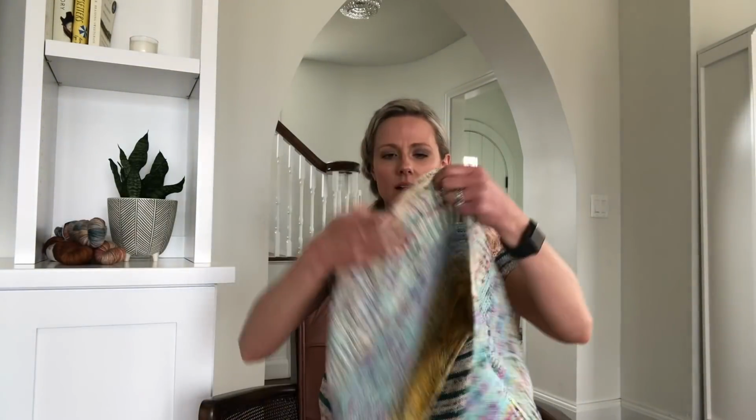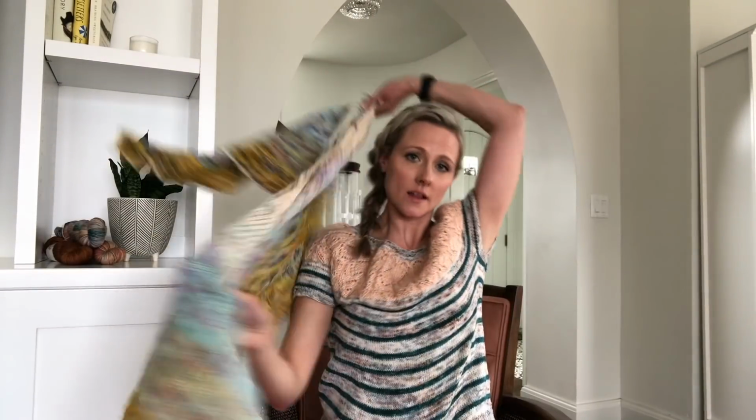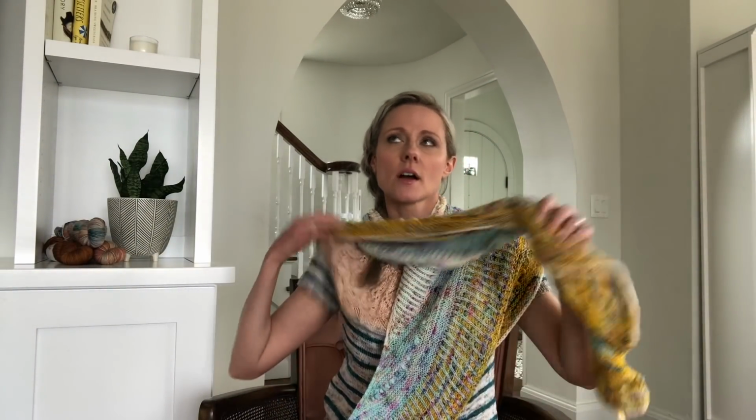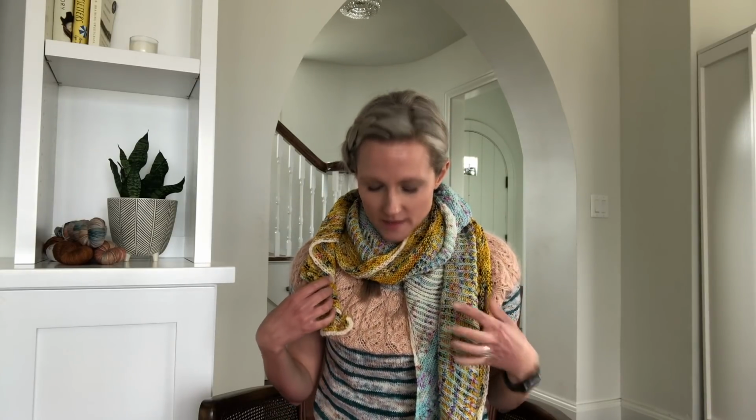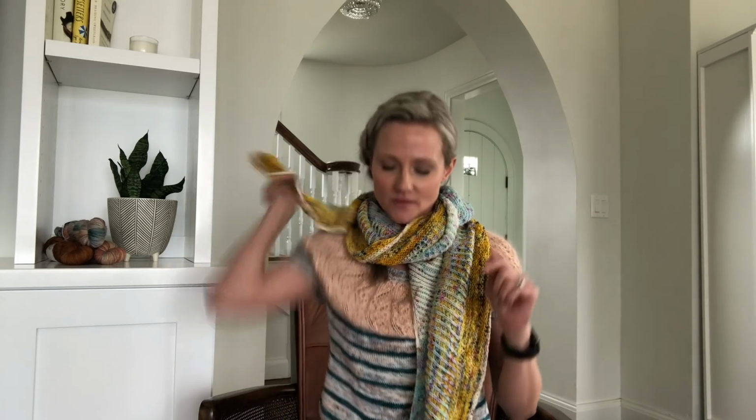This shawl is a crescent shaped shawl. It's one of my favorites. I wear it all the time. I just love the colors and the squishiness of the brioche. So that is available on Ravelry and Etsy. I'll link it below, my Nordic Sunrise.